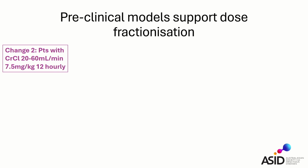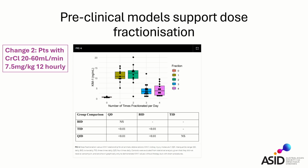Okay. And then the next big change, which you would have seen on the maintenance dose slide, but I went pretty quickly through it, is Therapeutic Guidelines used to recommend a 15 milligram per kilogram per dose once daily, and we've now split that out into a 7.5 milligram per kilogram per dose 12 hourly, which comes from the data from preclinical models, mostly animal models, that have shown that vancomycin dose fractionization does decrease rates of acute kidney injury in mice. So this is the KIM1 concentration, which is kidney injury molecule 1.